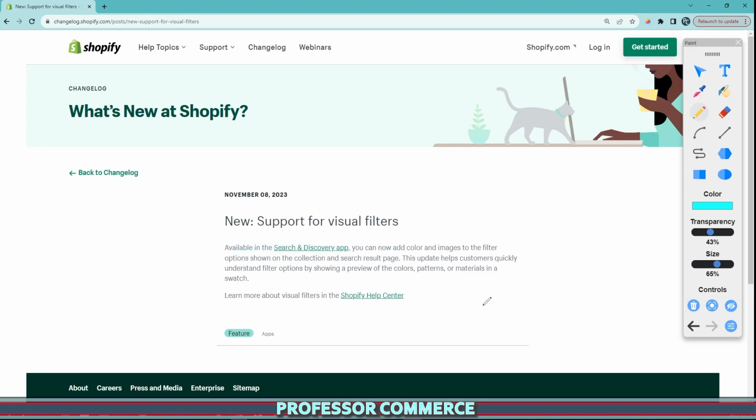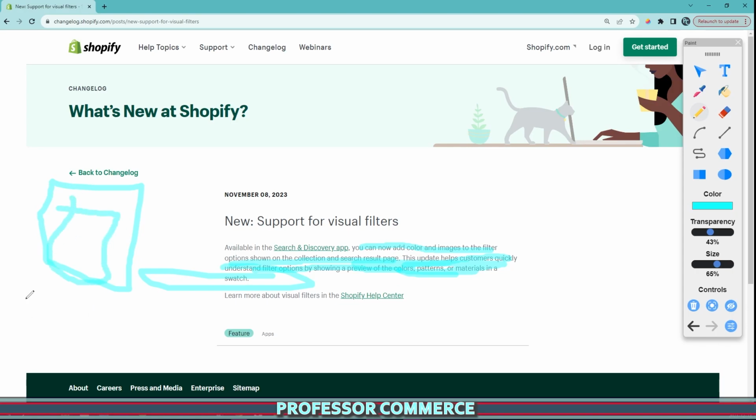And so a little improvement here that they're doing is that you can now add color and images to the filter options shown on the collection and search results page. This update helps customers quickly understand filter by options by showing a preview of the colors, patterns, or materials in a swatch. So a swatch is like if you have a shirt here, that's a great shirt. And then below it, you have color swatches like this that show the different colors. So the Search and Discover app is one that is used to help customers find what they're looking for faster.